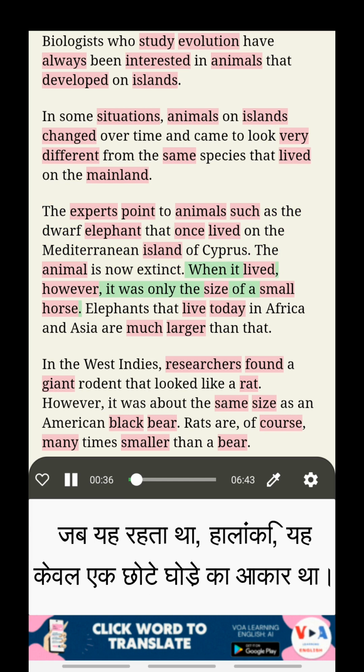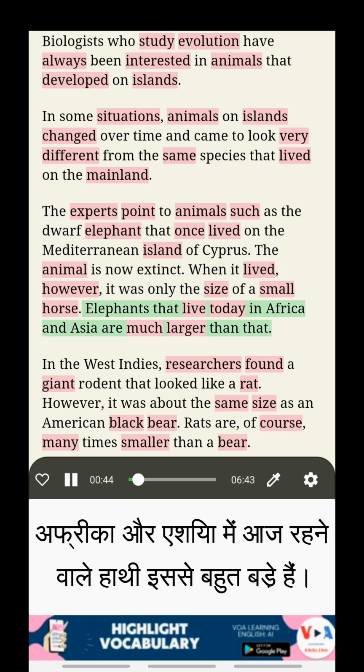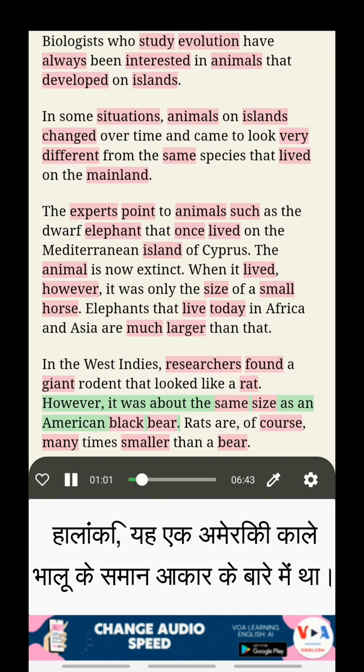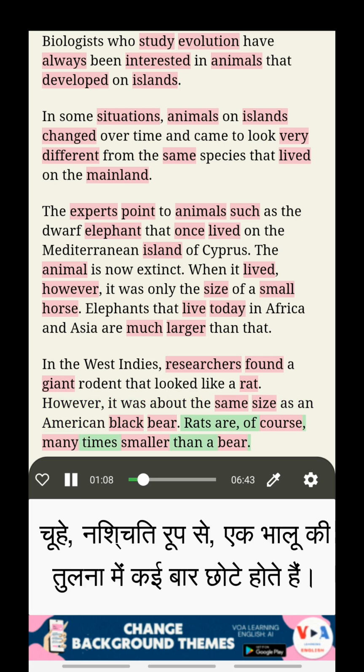When it lived, however, it was only the size of a small horse. Elephants that live today in Africa and Asia are much larger than that. In the West Indies, researchers found a giant rodent that looked like a rat. However, it was about the same size as an American black bear. Rats are, of course, many times smaller than a bear.